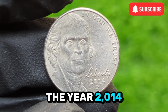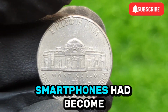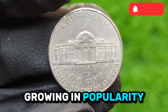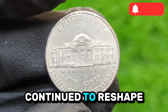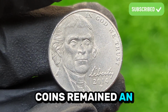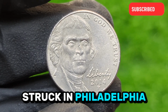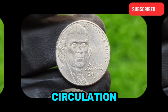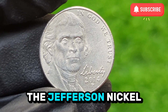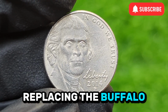The year 2014 marked another chapter in a rapidly changing America. Smartphones had become part of everyday life, electronic payments were growing in popularity, and online shopping continued to reshape consumer habits. Even with these changes, coins remained an essential part of the economy. Every Jefferson nickel struck in Philadelphia was designed to withstand years of circulation while continuing a tradition that began decades earlier. The Jefferson Nickel series first entered circulation in 1938, replacing the Buffalo nickel.